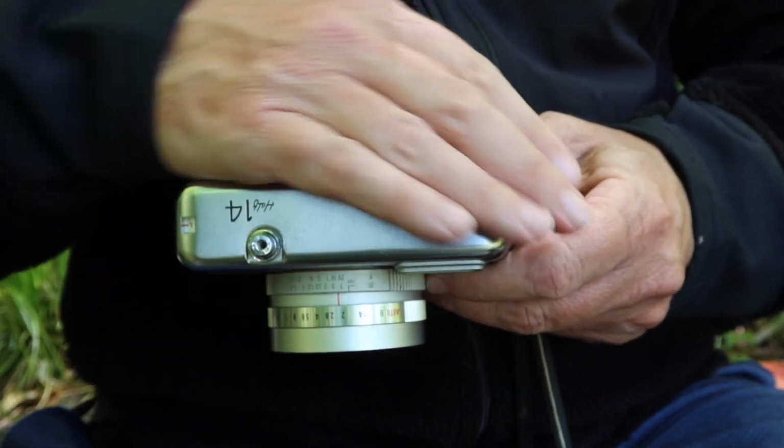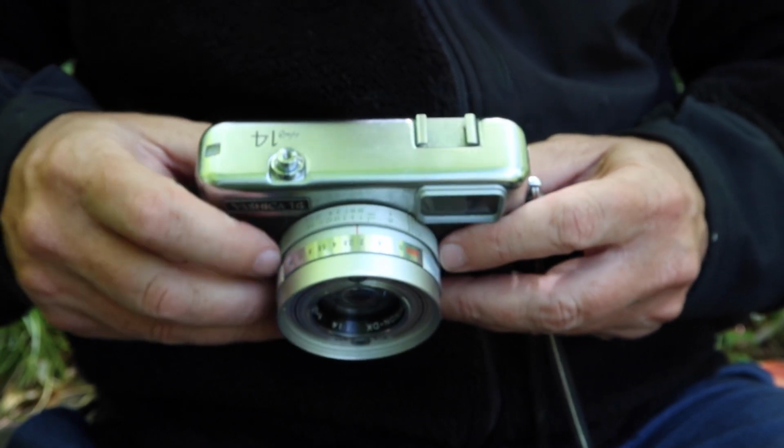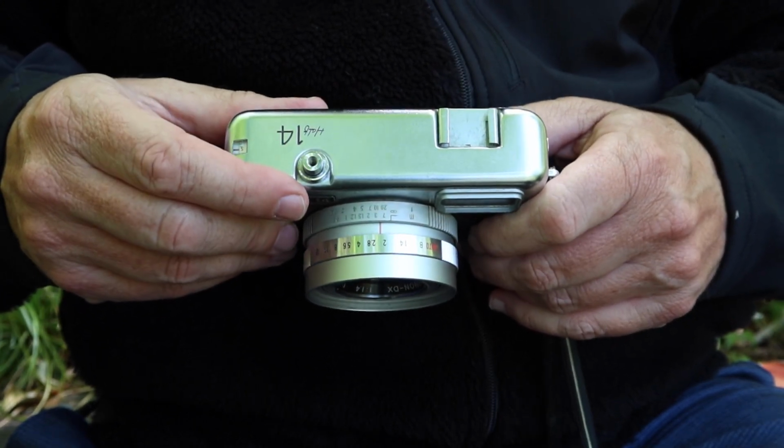Starting at the top here, we have this very clean, smooth, rounded design, which makes this camera very good for carrying in a coat pocket. All we have here is a shoe for mounting a flash gun. We have the shutter release button, which accepts a standard cable release.